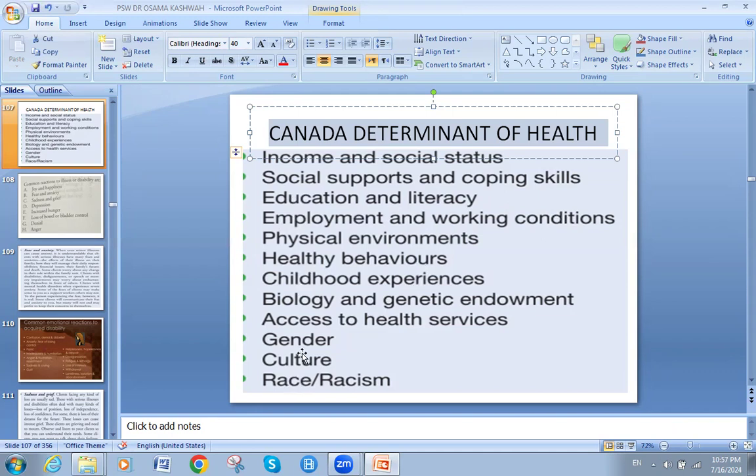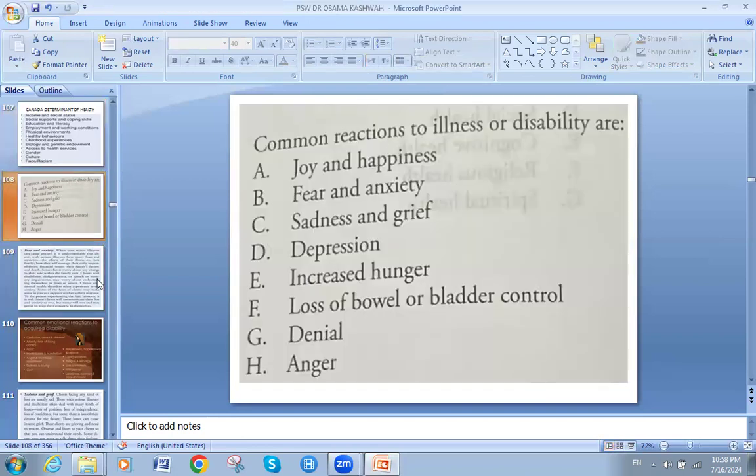These are the things which will affect Canadians' health. The Canadian determinants of health are those factors, the factors which affect health in Canada. Also here, we talk about the illness and disability.